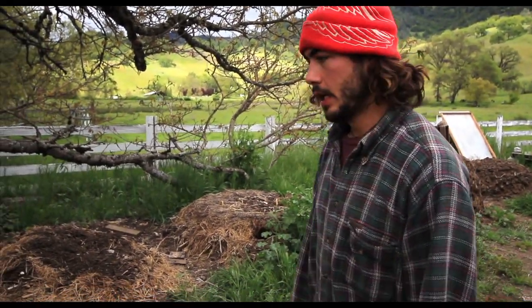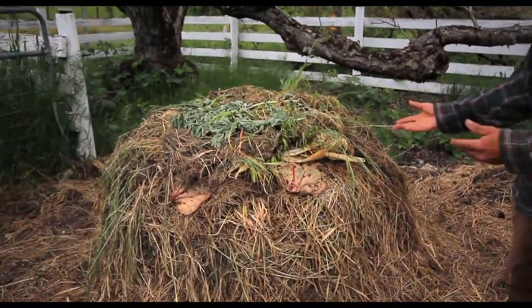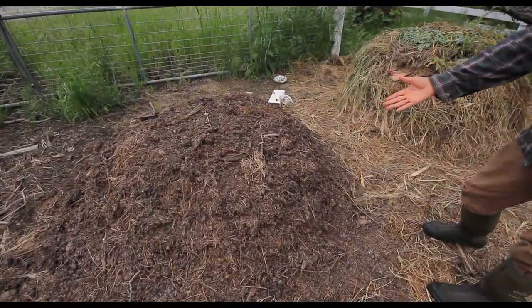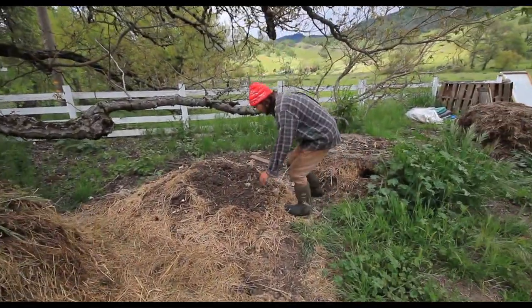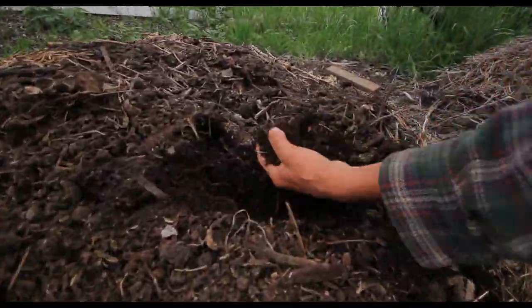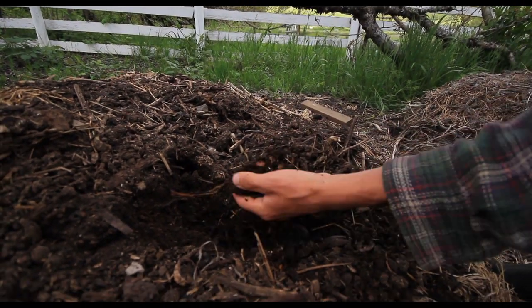If you ever want to see a farm's fertility or how a farm's doing, go look in their compost yard. So this is kind of the first stage, is us adding different materials to the pile, and then this is kind of what they look like after they're turned. And then after they're digested a little bit longer, come in here and get a more broken down material, and then we'll sift this and apply it to the beds.